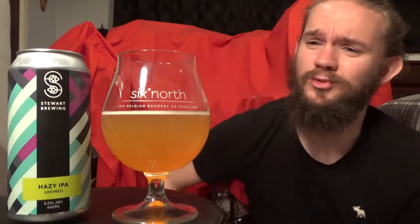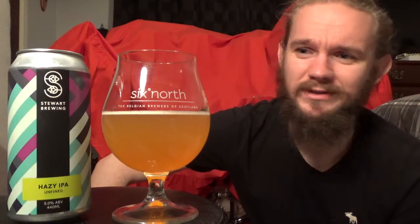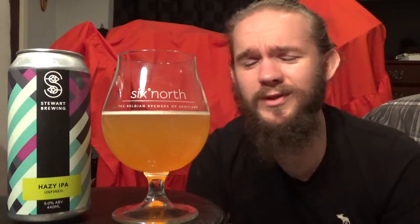But it's a very, very drinkable beer, this one, and I think a very nice example of a low alcohol New England, hazy IPA, whatever you want to call it. So yeah, thumbs up to Stewart Brewing for this one. I think that's a good place to kind of round off this review.